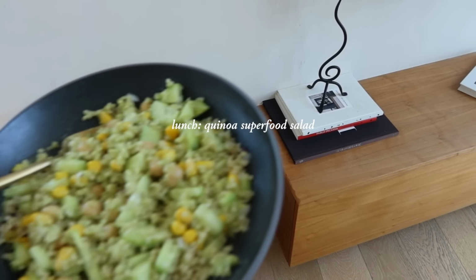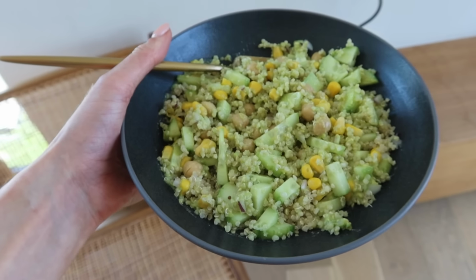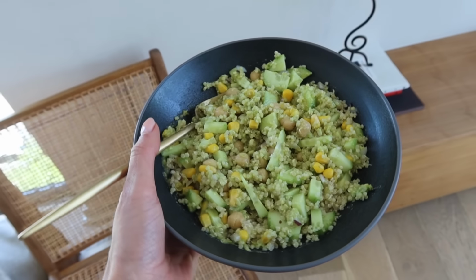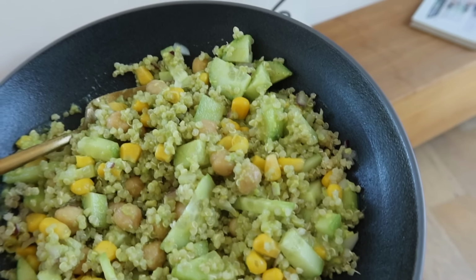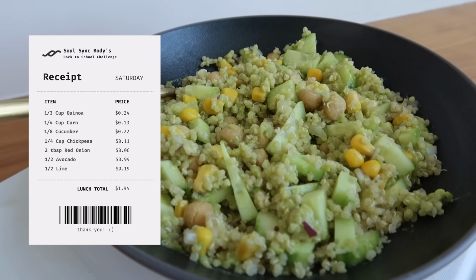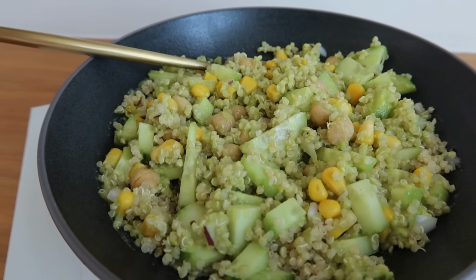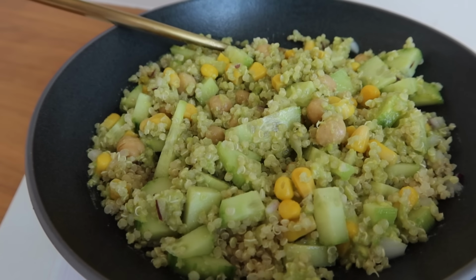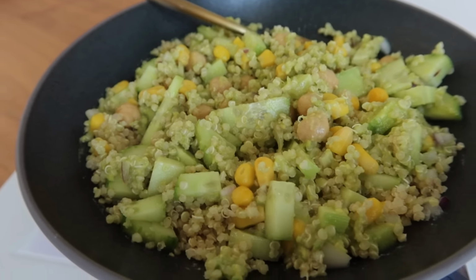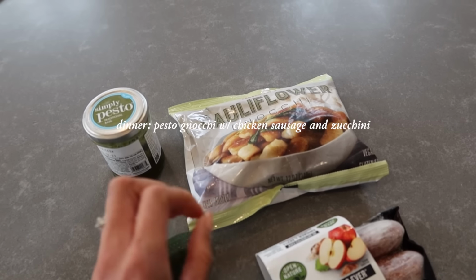For lunch, we're going to repeat our superfood quinoa salad with avocado dressing. I absolutely love this dressing so much. You can always add on extra protein if you want. The crazy thing is that if you make this lunch, it is only $1.92. So you cannot tell me that if you're going out anywhere else, you can get this delicious salad for the same amount of price.